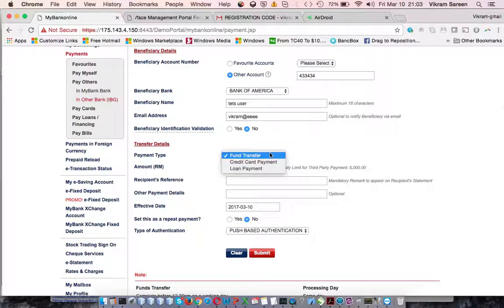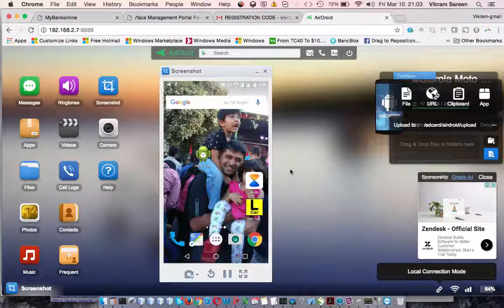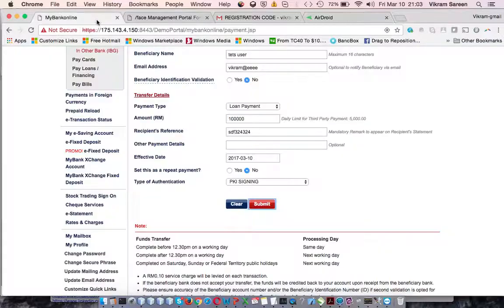So let's say if we just say test user, okay, whatever email ID, and then we have the transaction that is getting done. So again, I say, okay, I'm doing a high value transaction, 1,000, and then this is my number. Now I'm going for PKI signing. A PKI essentially is public key infrastructure, which means digital certificate based signing. Now I have pressed the button.